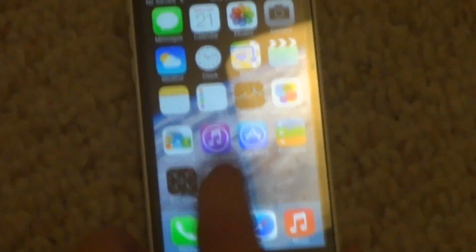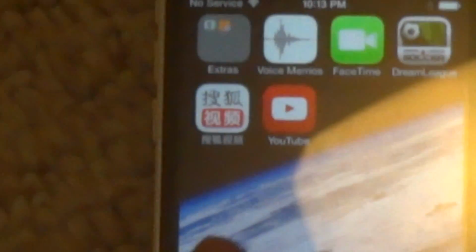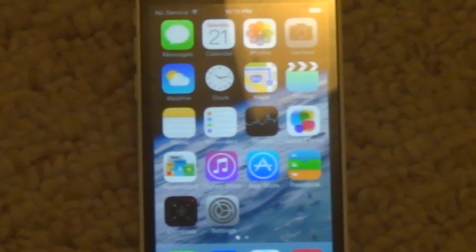So as you can see in the settings, it's currently running iOS 7.0.1 actually, since there was a small bug fix update rolled out that installed after I got this phone. Everything is so much more fluid, and there's Siri, which is something I want to talk about in this video. So basically, you hold down the home button and you access Siri.